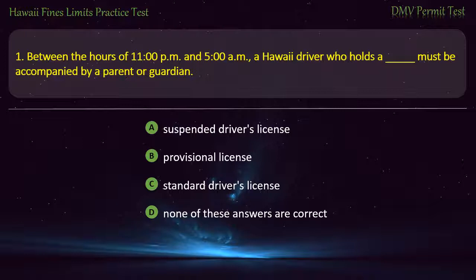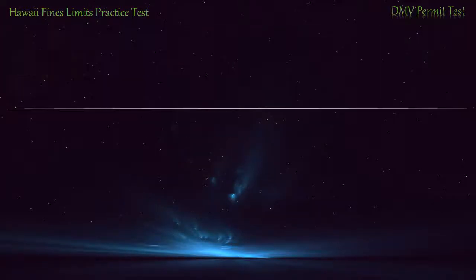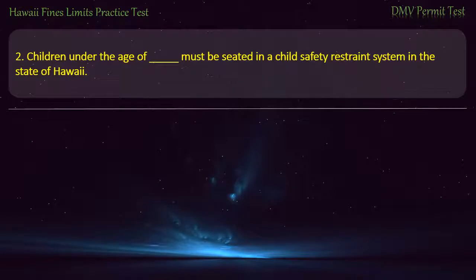Answer. Provisional license. Question 2. Children under the age of ___ must be seated in a child safety restraint system in the state of Hawaii. 2. 3. 4. 3. 5. Answer. 4.